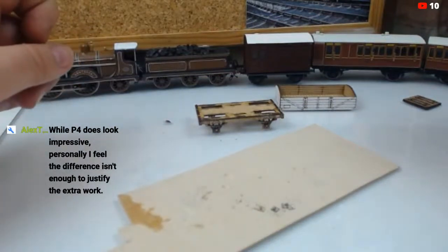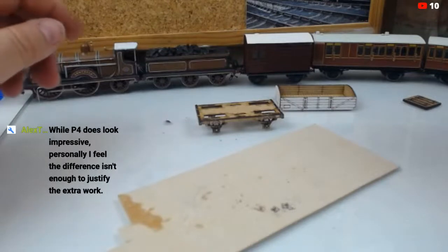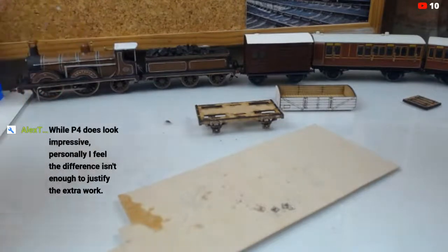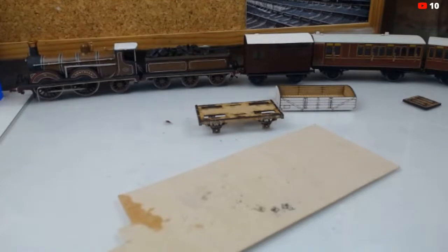Track build is not my forte, so my large scale layouts will be 00 or 009, but I am working on an EM gauge layout at club. While P4 does look impressive, personally I feel the difference isn't enough to justify the extra work. Track building's not my forte. But yeah, that's our point.